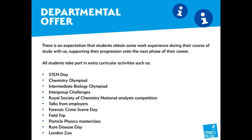In our vocational science, applied science courses, the students are given the opportunity to take part in what's known as the Forensic Crime Scene Day, where a crime scene is set up for the students and they have to act as if they were investigating the crime scene, and then they go away and test for the samples, whether it's a hair particle they've found or a blood sample they've found, or blood splatter, and they go away and investigate to see who the culprit is and who is the suspect.